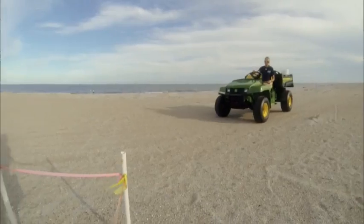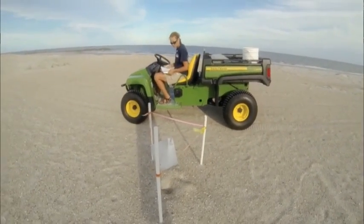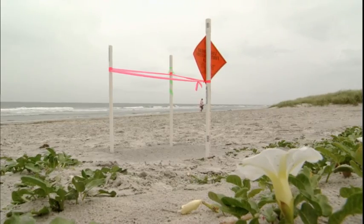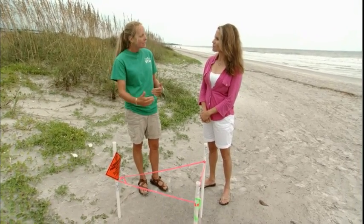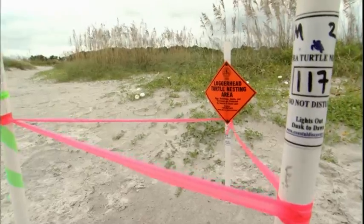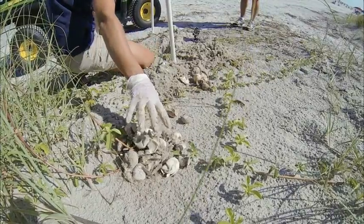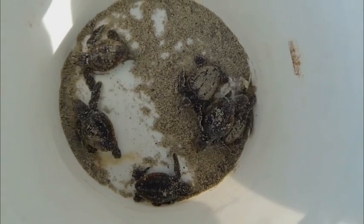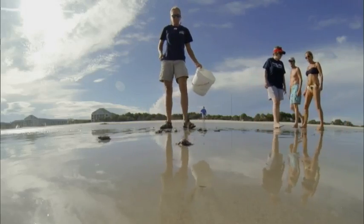Every morning, May through October, you'll find her scouring the beach for nests that may have been laid in the middle of the night. We mark it off so that the vehicles don't run over it, sandcastles aren't built within it, and we also will come back after 45 days and check it on a daily basis and look for hatching activities. 3 days after any sign of emerging hatchlings, she carefully digs up the 3-foot deep nest, counts the shells, records the data, and releases any hatchlings who couldn't make it to the tide on their own.